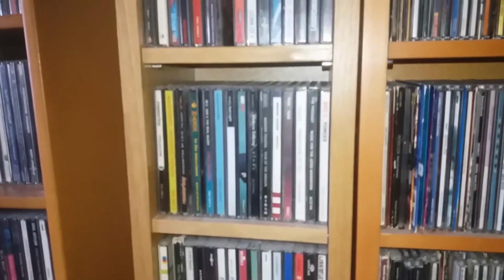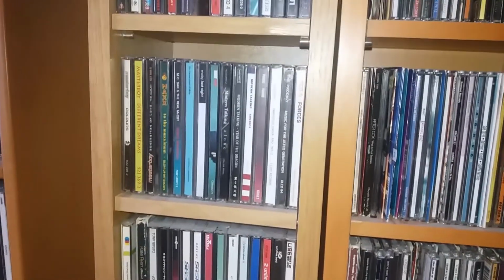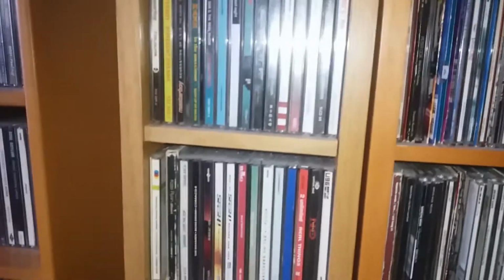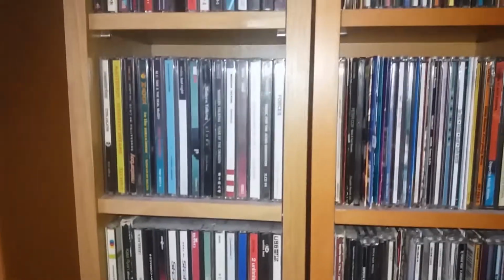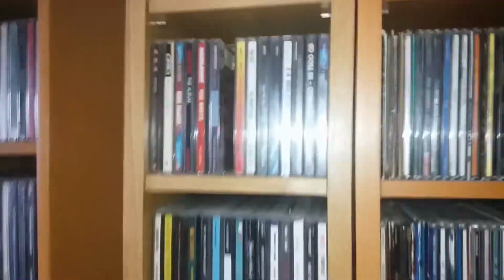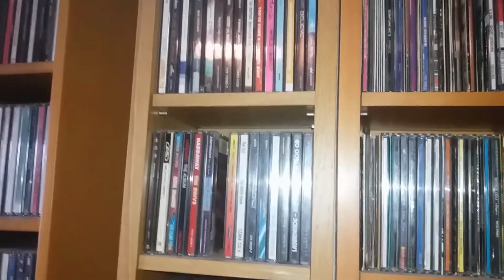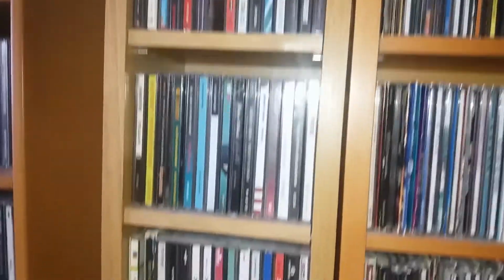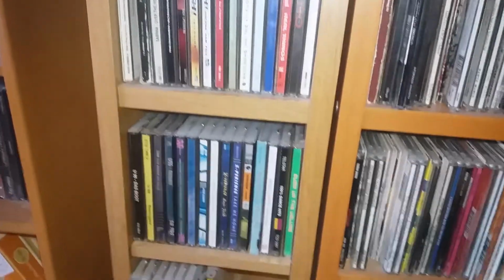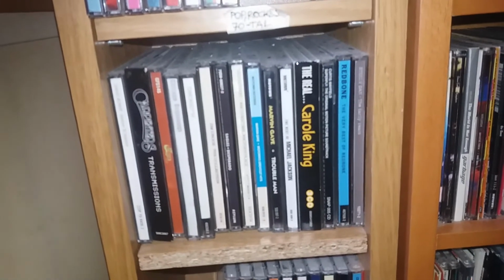This is dance music, 90s and 00s dance music, mostly 90s. But Euro disco, trance, Euro trance, even some house, big beat, Fatboy Slim, Sash, Hathaway, Fragma, U96 of course. And down here a little section with 70s CDs. I don't have all that many CDs from the 70s. I collect mostly them on vinyl.